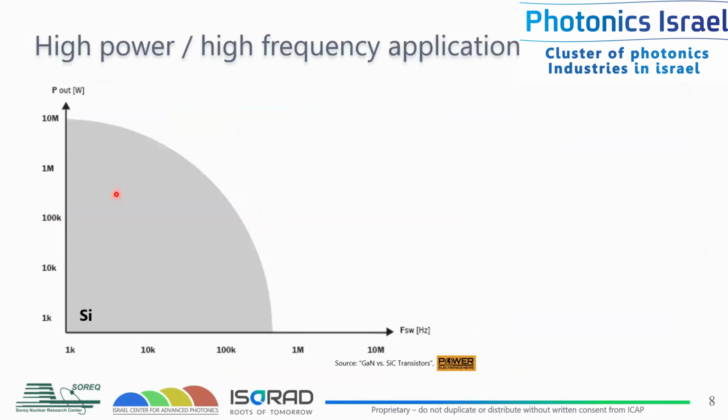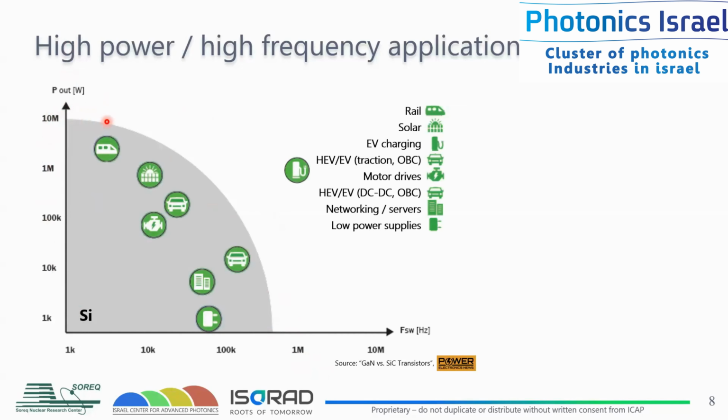So now silicon, this is a graph you see around. The horizontal axis is the communication frequency. The vertical axis is the power. And this is about as far as silicon can go, this semicircle here, a quarter of a circle. And all of our current applications are around here.